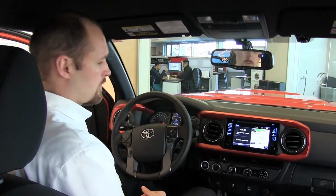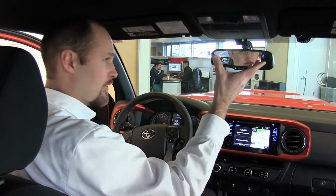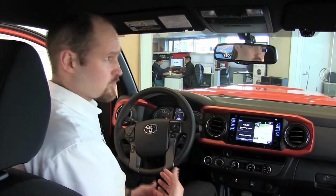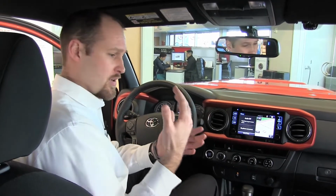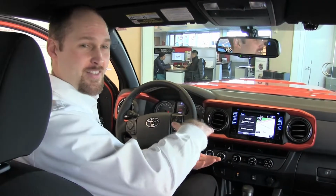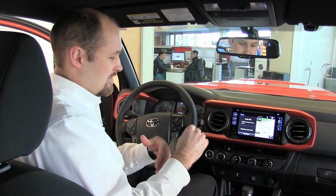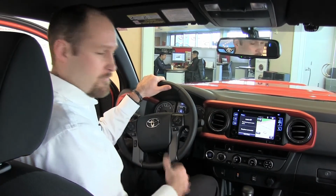If we're in a TRD Off-Road, one thing that this one would have, which is going to be an industry first for the pickups, is the Multi-Terrain Select mode and the Crawl mode. Really cool feature, and I'm sure a lot of people have seen the videos online where you see the Tacoma burying the truck all the way up to the axles and slowly crawling its way out. All you do is select the speed and the terrain that you are in, and it starts moving. The only thing you have to worry about is driving.